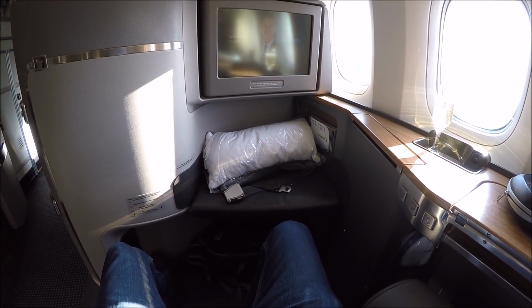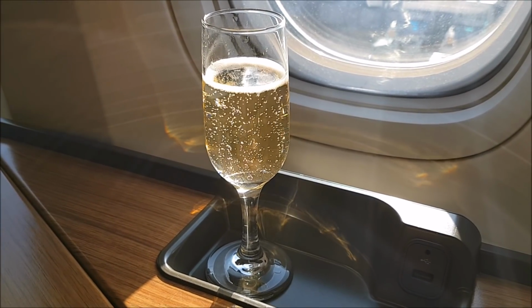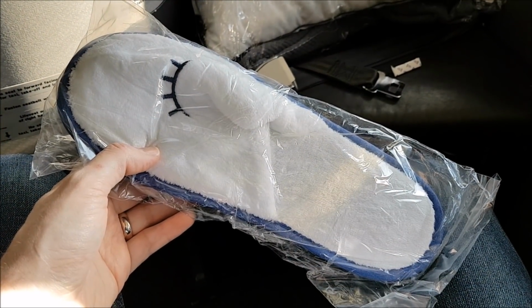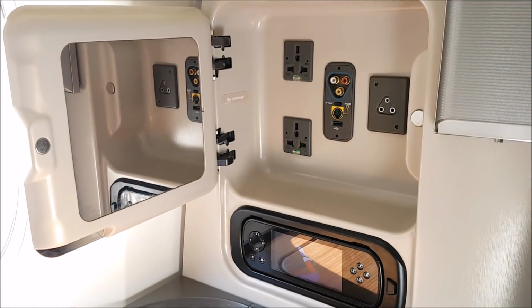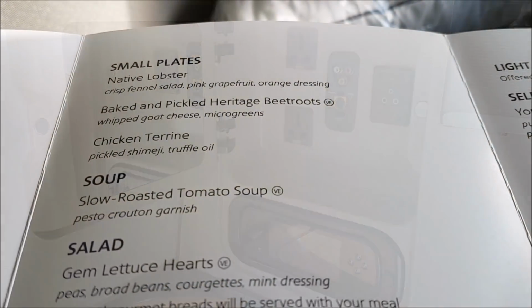The crew were very friendly and greeted me when I arrived at my seat and offered me my choice of drink. I went with some champagne, and they also provided me my headphones and the menu for today's flight, and some slippers. I know airlines like to show you how much comfortable bedding that you have, but why do they have to leave it all over your seat when you arrive, and why can't they store it somewhere else? The seat features lots of storage space, a mirror, 2 power plugs, and a USB charge point if needed.